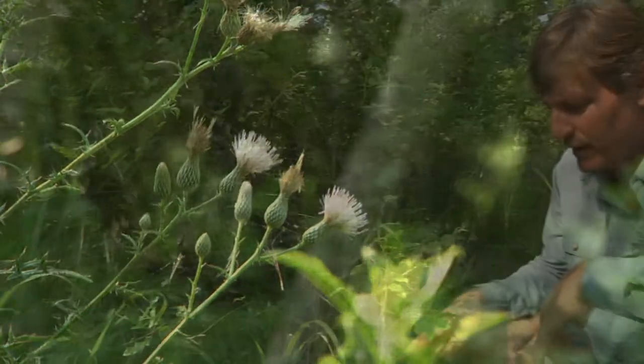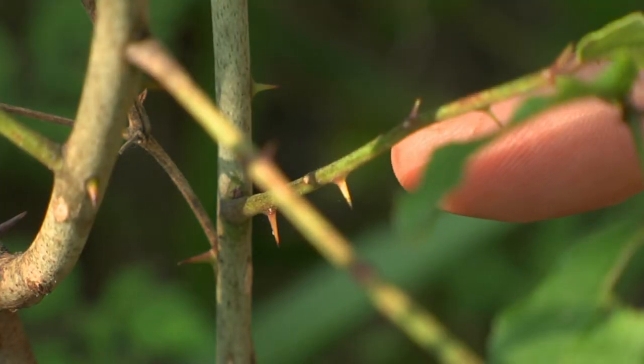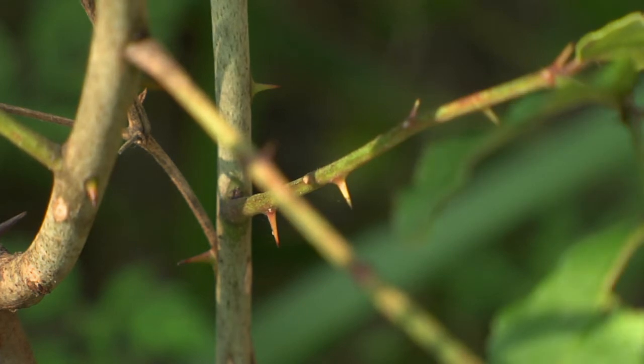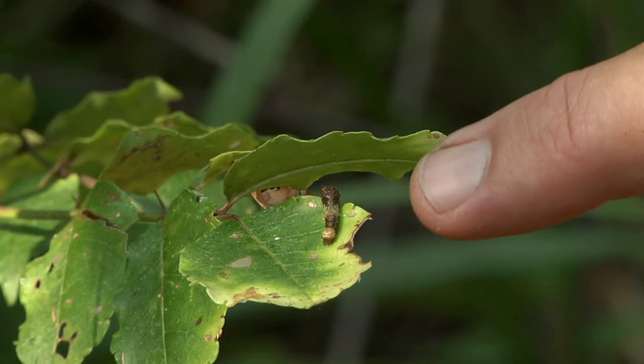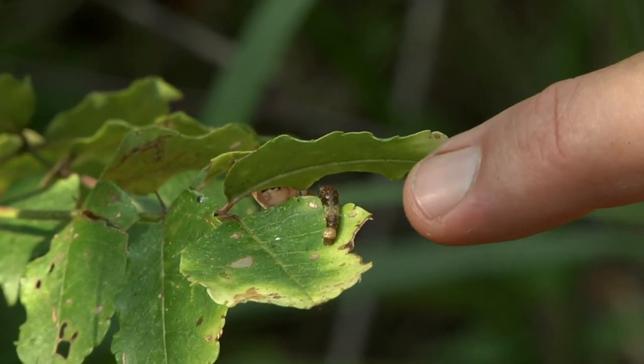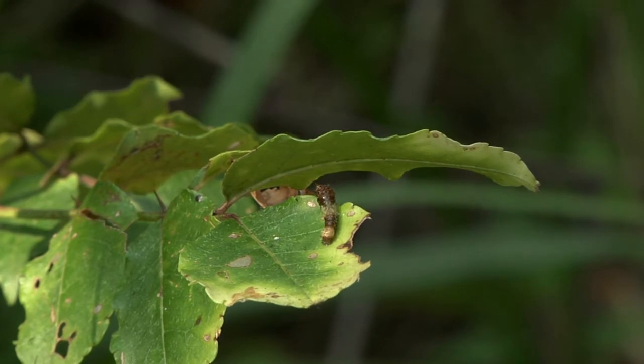This is the plant we were looking for. This is toothache tree or Hercules club, and it's got these razor sharp spines along the base of it. And these get quite a bit bigger than this. This is a little one. But here is the little larva I was looking for, right on the edge of the leaf. And these things look remarkably like bird droppings, bird poop. And so they're really hard to see.